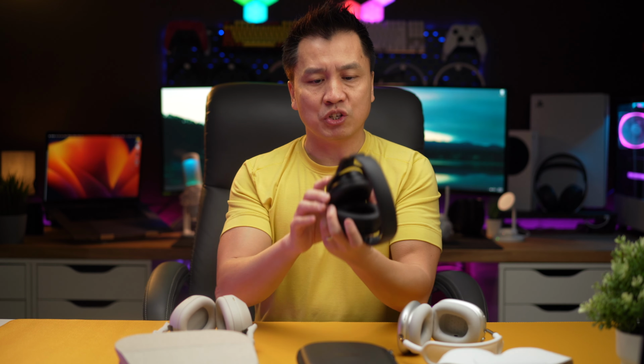Okay, so on this next one, I want to touch on it because it actually did bother me quite a bit while I was using them. The controls on these, you may not realize how important it is until you actually use it for a long period of time. So first off, let's talk about the controls.